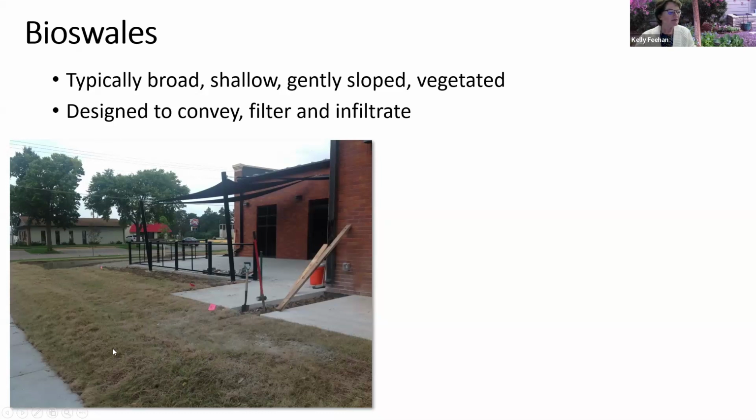But if we didn't have that berm there, if it wasn't a swale here, a lot of it in a heavier rainfall, especially if we just had the pavement, could shoot across onto the sidewalk and into the street.